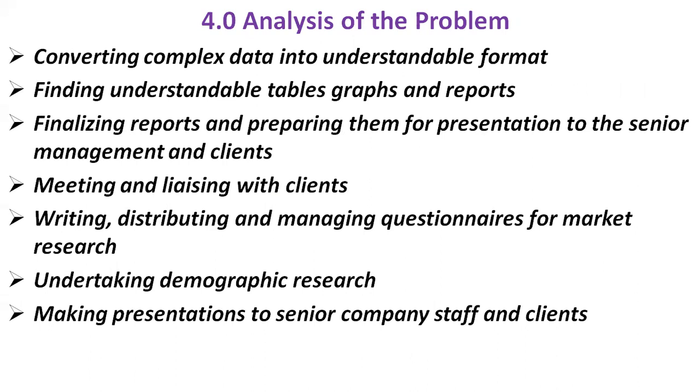So while analyzing the problem, you have to convert complex data into understandable formats, whether they are in the format of pie charts or bar charts, and then finding understandable tables, graphs, and reports. So if you categorize the data into tables, graphs, and reports, it will be easy for the analysis of the problem. And then finalize the reports and prepare them for presentation to the senior management and the client.